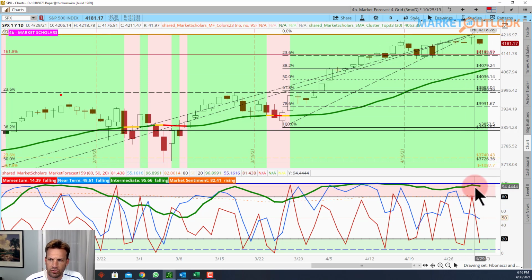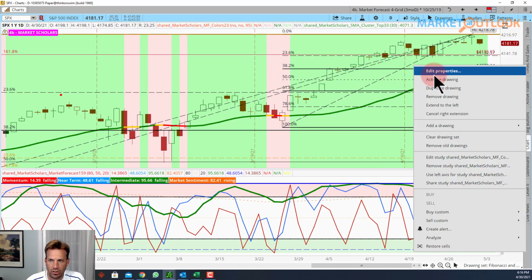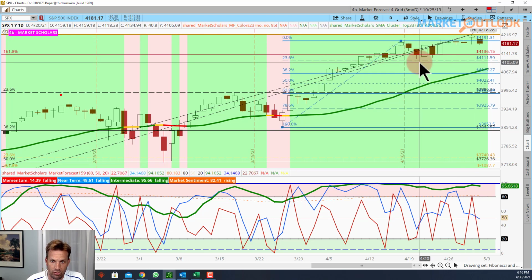The intermediate posture is still strongly bullish. Market sentiment still strongly bullish. The near-term line finished this near-term run, so that's why I had it. It was a very long near-term rally here, a very shallow exhale. As you saw, it didn't even get to the 23% retracement, as I had it there originally. That's how shallow an exhale we had during that near-term decline.